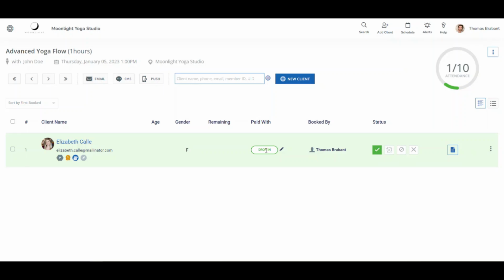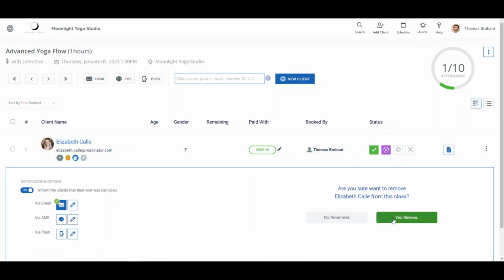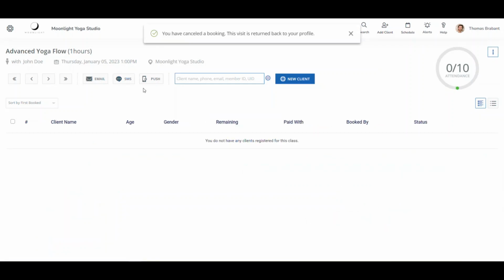Services will now behave like a regular pass when it comes to rescheduling, canceling, and returning the visit to the client's profile. One immediate effect of these changes is for when a client early cancels a service that they paid for using a drop-in. So as we can see, Elizabeth right here has an advanced booking flow booked on Thursday, January 5th at 1 p.m. She is already paid with the drop-in. I'm going to go ahead under status and mark as early cancel, and then yes, remove. As we can see, it has removed.